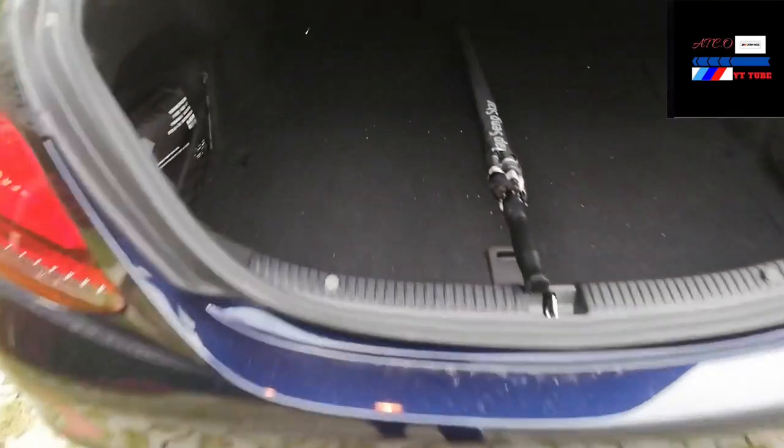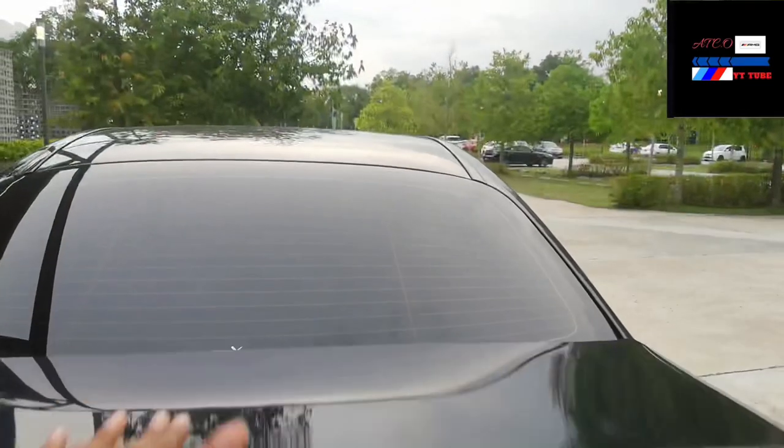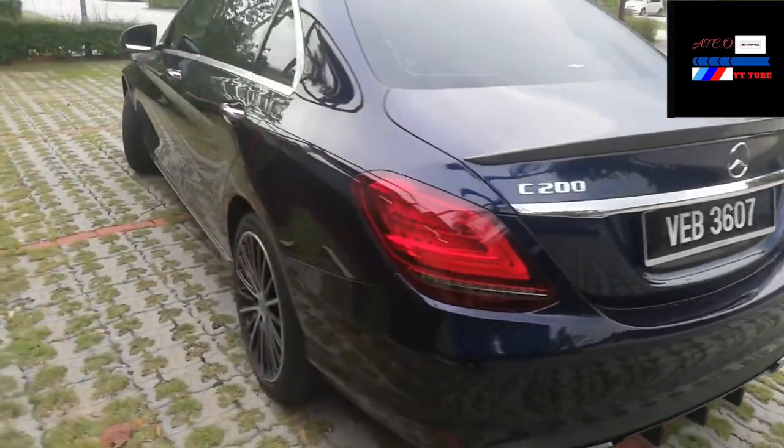So many people wonder, how will they fit this? 480 liters can fit a length of umbrella. This umbrella is so lengthy, so you can push your seats down from here. Okay, that's it. So closing the boot. That's it. Simple.